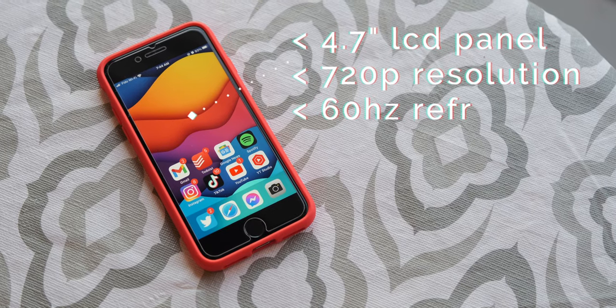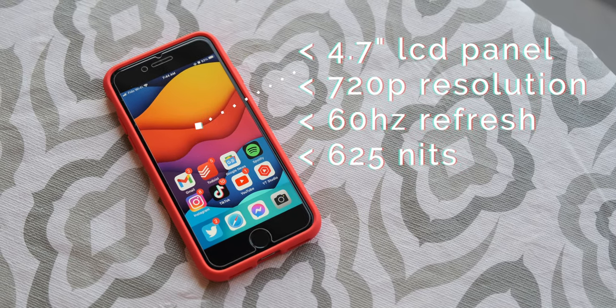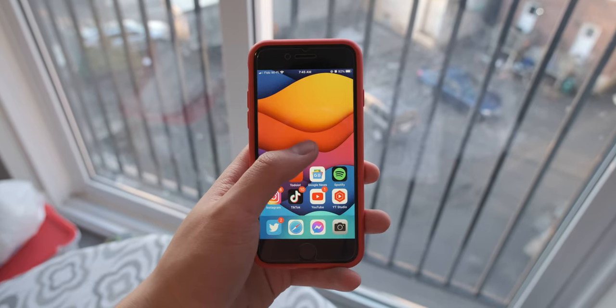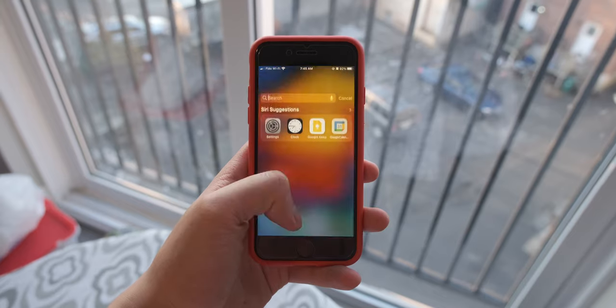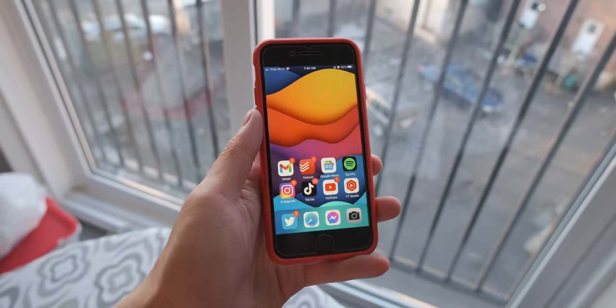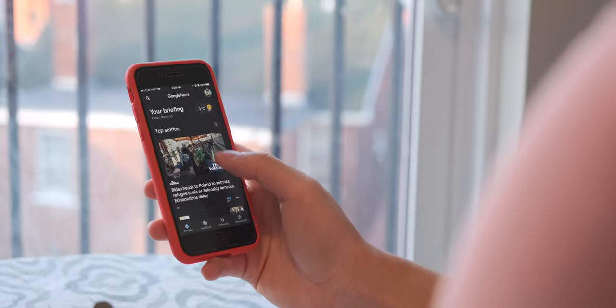Now's also a good time to talk about the 4.7-inch 720p LCD panel on the iPhone SE, and it's alright. The panel is decently bright and viewing angles are pretty good, but it's only 60Hz and that does make navigating through the phone feel pretty slow and outdated. The screen is not too small to be uncomfortable for my pretty big hands though.